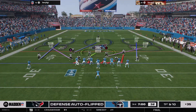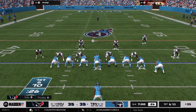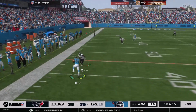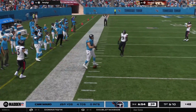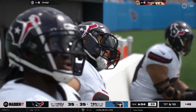Good starting field position for the Titans. They've got it, 1st and 10. Drop 60. 60 bites in. Ready. Ward off the play fake. This finds home, complete. And he's going to be driven out by a defender just before he can get it up to midfield. A nice gain of 13 yards as it brings up a first down.